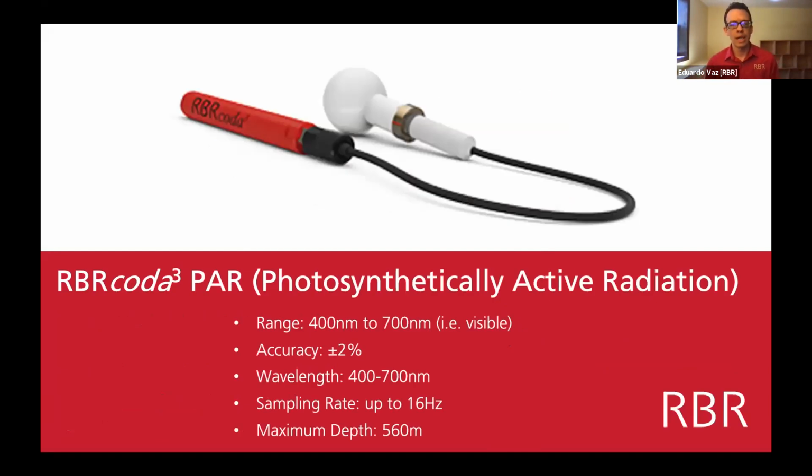And then the last Coda I wanted to talk about is the Coda PAR. This is, again, to measure light, or more specifically, photosynthetically active radiation. So the type of light in the photic zone around the top 200 meters of the water column. And this one specifically has a range between 400 nanometers and 700 nanometers, or more clearly, just a visible range, visible light. An accuracy of plus minus 2%. Somehow the wavelength is repeated there, apologies.